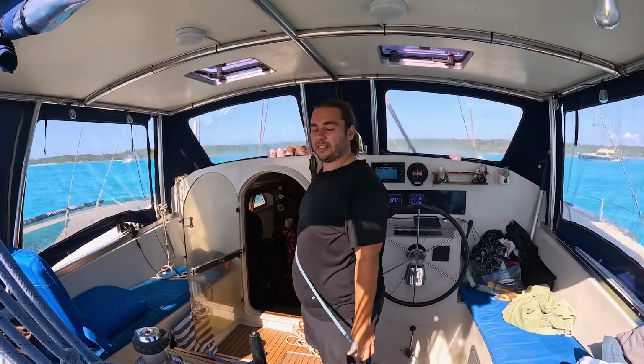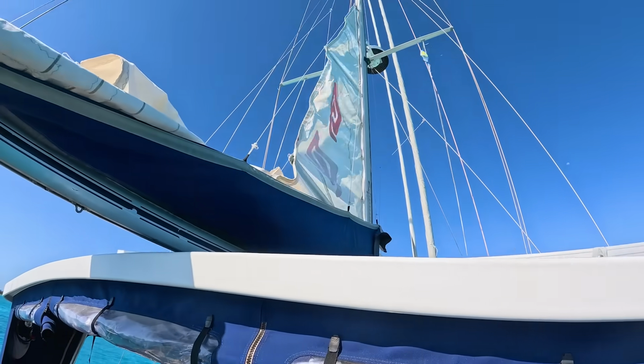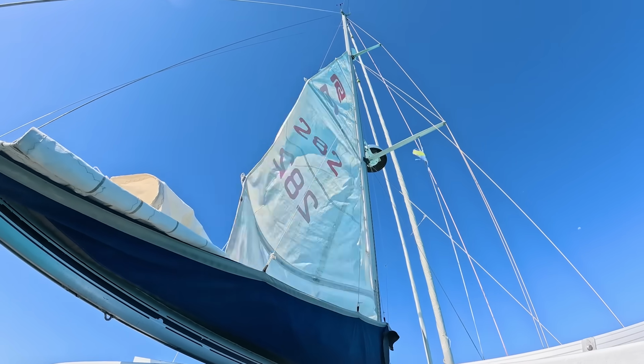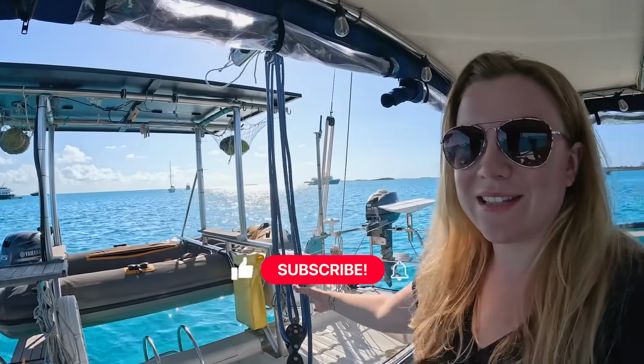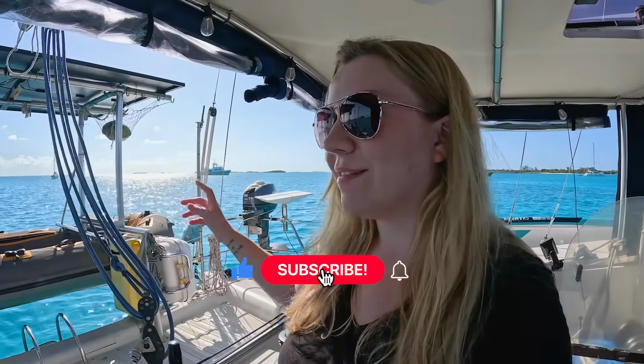I'm gonna try to raise the mainsail. We've started raising the mainsail more before we take off just because sometimes it gets stuck and you have to go up there. So it's easier to do when you're on anchor. But this is the main sheet, I think.